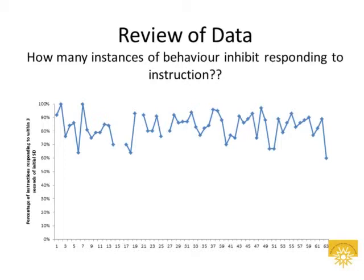It's important to point out here that by responding, we're not looking for a correct response, but we're looking at him essentially ceasing his engagement in self-stim, orienting to the teacher, and making some kind of attempt at responding to the instruction that was given. So we weren't requiring a correct response, but we were requiring him to at least pay attention and join in.